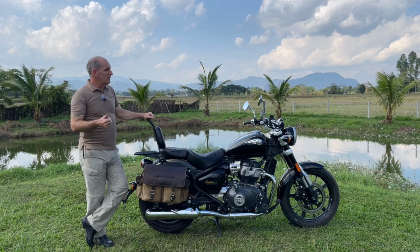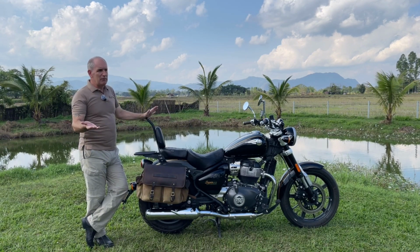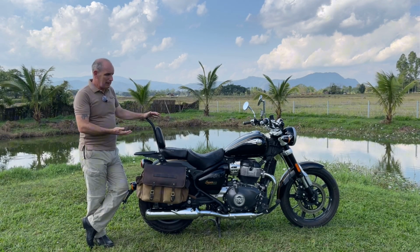I can remember when the bikes first came out, the Indians were buying the bike and loving the bike until they had it for a week or two, and they were selling it within the first 2 weeks of ownership because they couldn't stand the back pain. And it really does cause back pain.